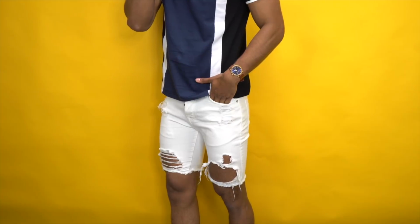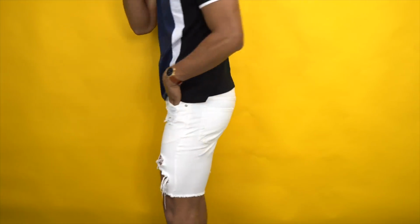Only downside with Topman that I'm gonna give you right now is that they're very, very tight when it comes to their shorts and their pants. So you are going to wanna size up. This is a mistake I didn't do. So these are a little bit too tight on me. I'm gonna have to go return them and size up one. Other than that, if you're looking for jean shorts, Topman's the place to go.